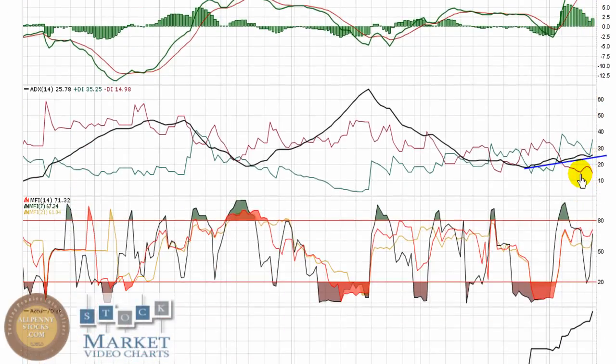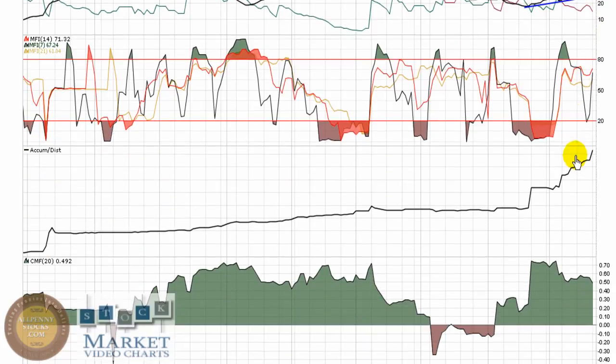ADX really just now starting to put together an uptrend. We're going to look for this to break through 30 to show it's in a strong trend. Positive DI still in close proximity. Plenty of room for this to continue to move.